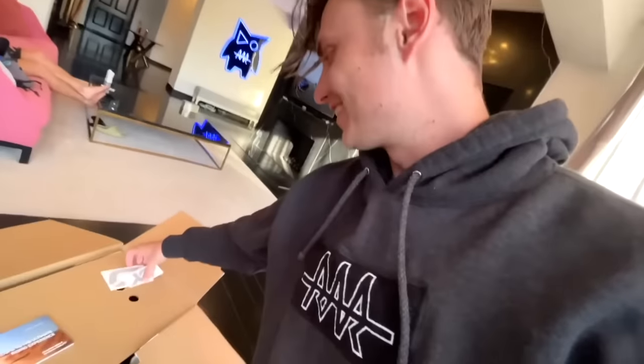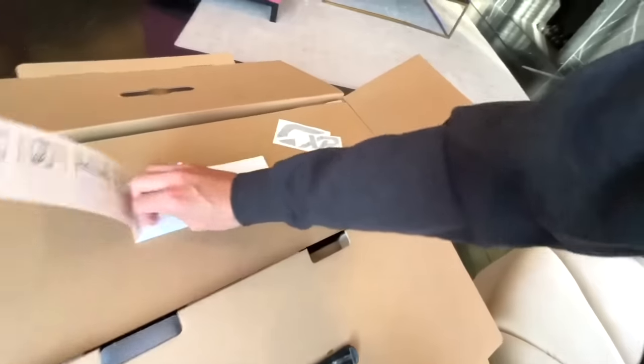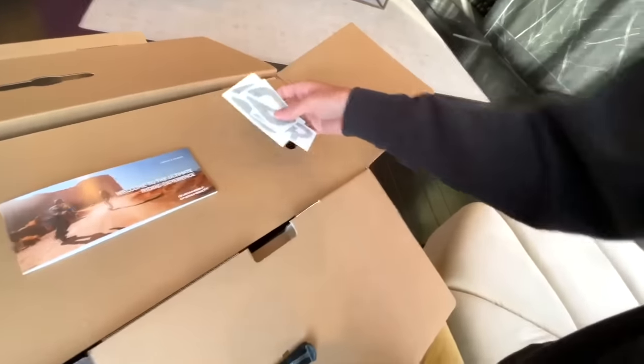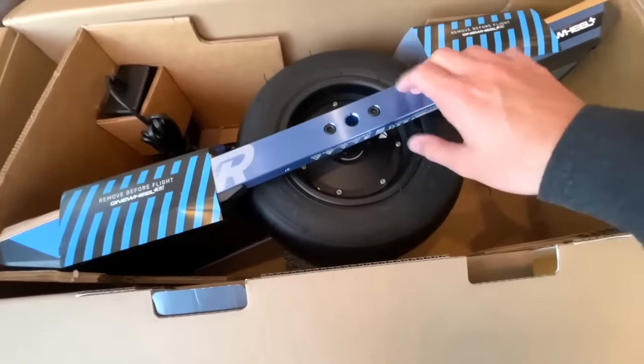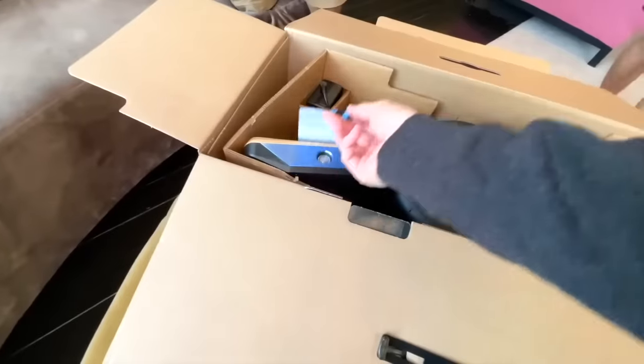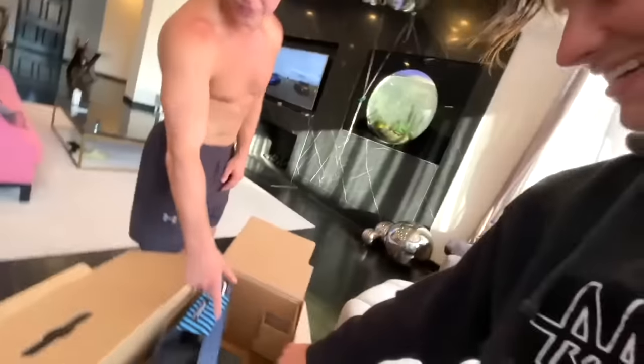We got some stickers. Some XR, yeah, until you push it too far. So I got some stickers. Oh, first look, it's so fresh. Oh my god. Blue anodized aluminum, probably. Wow. Take it all in because this is the last time you're going to see it this clean. All right, I'm going to lift her out.